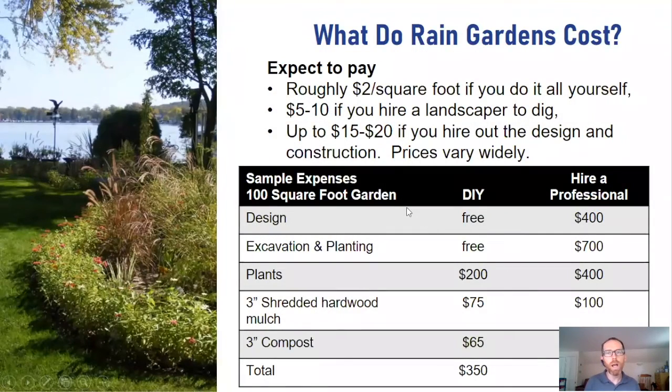What do rain gardens cost? Well, it varies pretty dramatically. If you're doing it yourself, I've got some sample costs up here. You want to buy plants, maybe 100, 200 bucks, something like that. 3 inches of shredded hardwood mulch, but you could get that for free potentially from a tree trimming company. And then about 3 inches of compost potentially, and you can sometimes get that for free from your municipality as well. So a DIY rain garden can be very, very low cost, up to the cost to hire a professional.